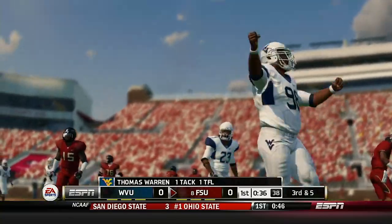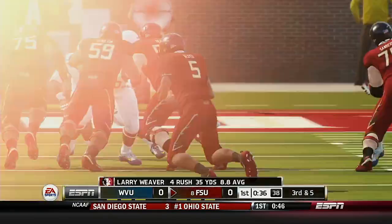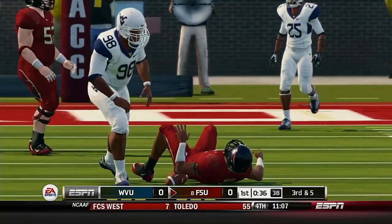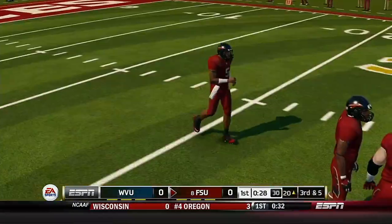Ouch. Pretty big loss on the play, and I think they might want to reassess the strategy here. Perhaps run a screen, maybe hit the tight end on a short pattern. This D-line is just a bit much to handle at this moment.